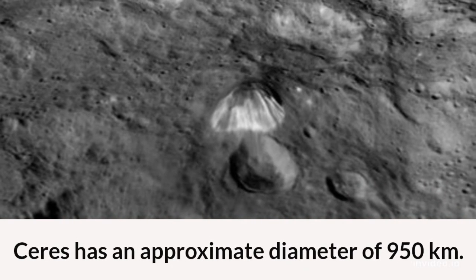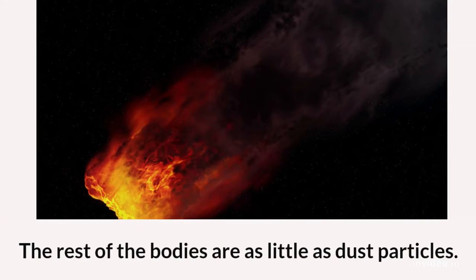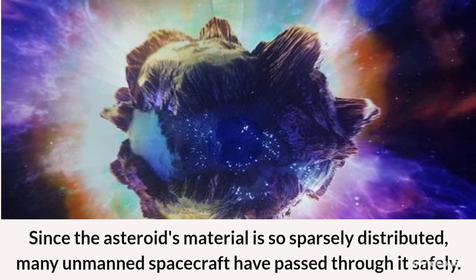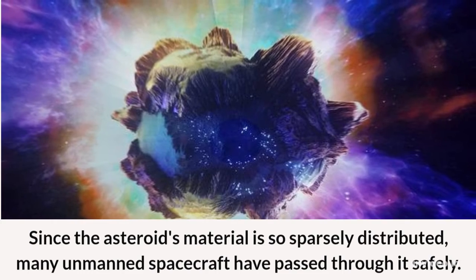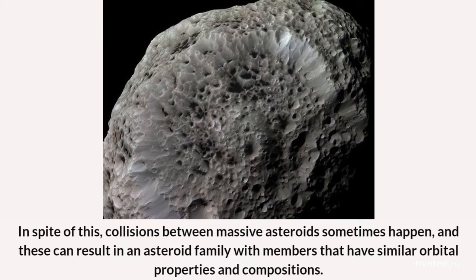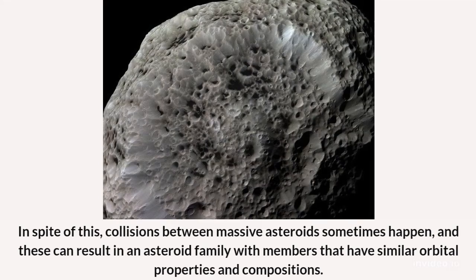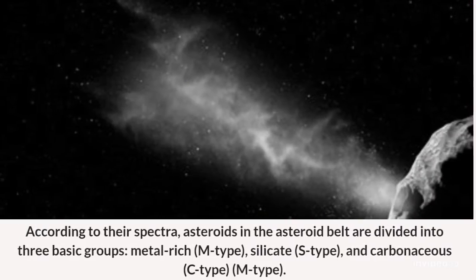Ceres has an approximate diameter of 950 kilometers. The rest of the bodies are as little as dust particles. Since the asteroid belt's material is so sparsely distributed, many unmanned spacecraft have passed through it safely. In spite of this, collisions between massive asteroids sometimes happen, and these can result in an asteroid family with members that have similar orbital properties and compositions.